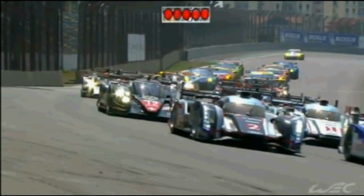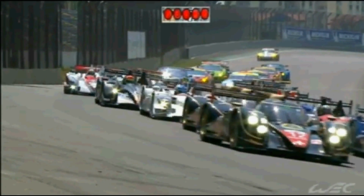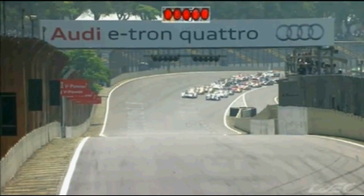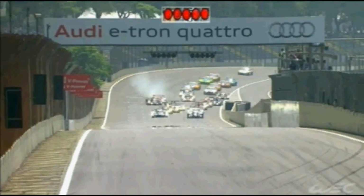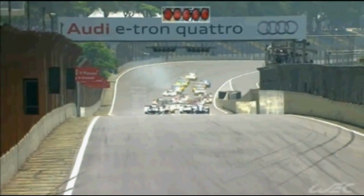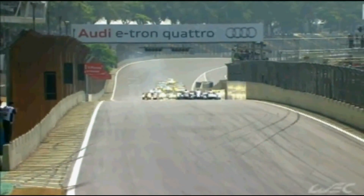The GTs are headed by Stefan Mucker. We've got a nice 2x2 run coming to it. Oh, and they've all broken ranks far too early. They've still got the red lights, and now it goes green.